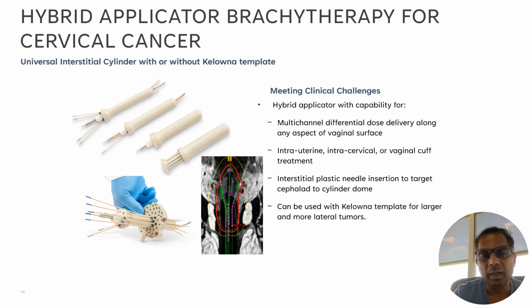Now this is the third one. You can see this is the interstitial cylinder, and you can see the needles go out. They are oblique. Basically, this is how the oblique needle comes out from the interstitial cylinder, and this is multi-channel. You can see there is no needle coming out of it. Both of these applicators can be combined with the tandem. So you can do tandem with an interstitial cylinder like this, where the needles come out obliquely, to help cover the cervix and parametrium.